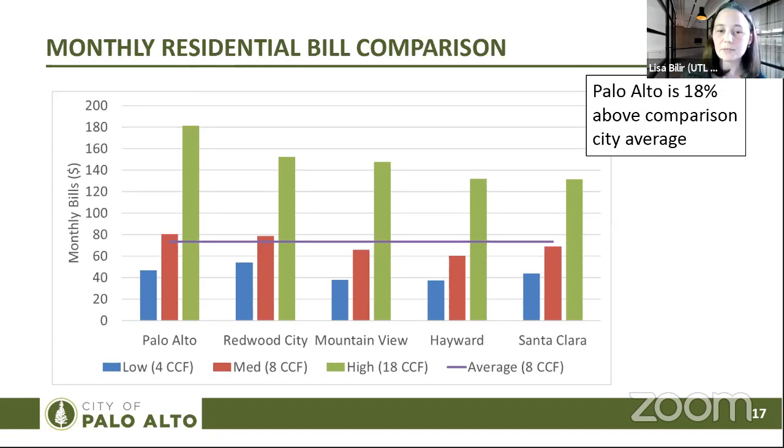But we are conducting a deeper dive look into that question in order to be able to report back to you more precisely what some of the reasons are for Palo Alto's higher bills in the water utility specifically, but we're not quite ready to do that yet.